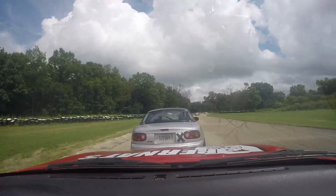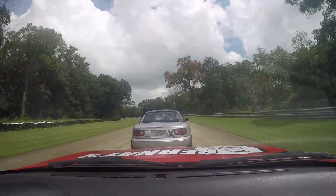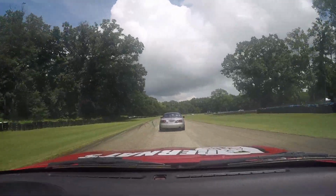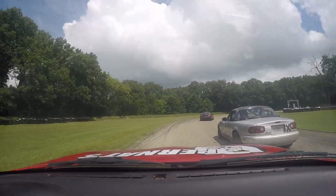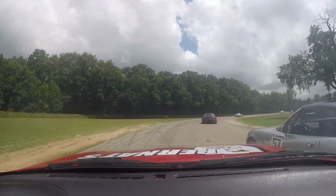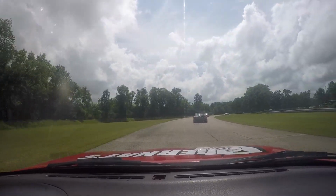So this is catching up to the next group of cars. The X being a novice still. That looks like it is Jason, number 57. He is in the same class as us. Yep, around the outside.